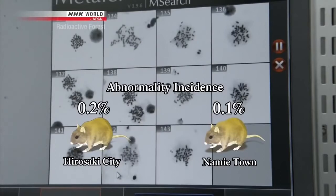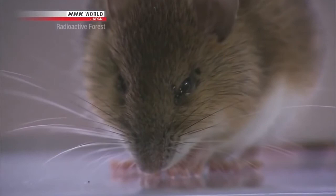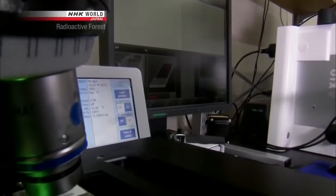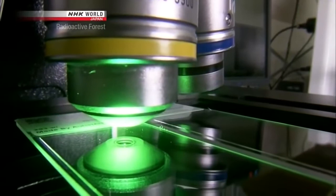In other words, despite the fact they were exposed to a high level of radiation, there doesn't seem to be any genetic damage in the Namie mice. However, in order to state definitively that the mice have received no impact, Miura believes he will need to analyze tens of thousands of more cells. It's absolutely necessary to look at many more cells to make a firm determination. It will be important to present to everyone a tight, evidence-based study so that they can know whether there has been any impact or not.